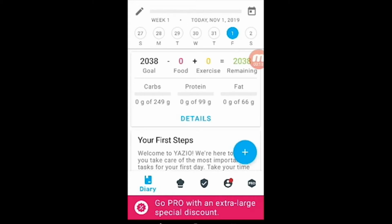This is the top I can eat, okay? That means from that top that I should be able to consume 249 grams of carbs, 99 grams of proteins, and 66 grams of fat. Let's make an example.